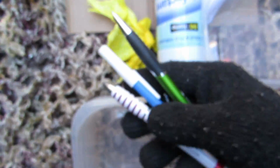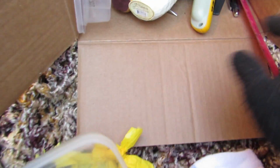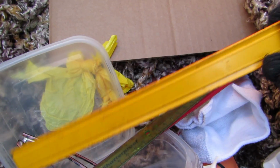Okay. And we got some pens. And some bowls, some bathroom cleaner. We got, what is this stuff? Oh, some glasses, a ruler, lots of junk, it looks like. Either way, we'll give it a good home. Better than throwing it away.